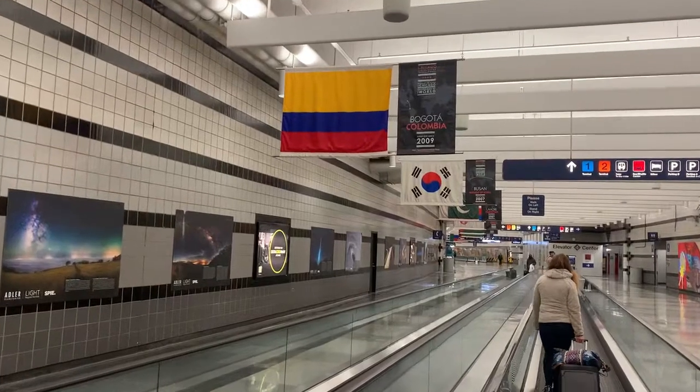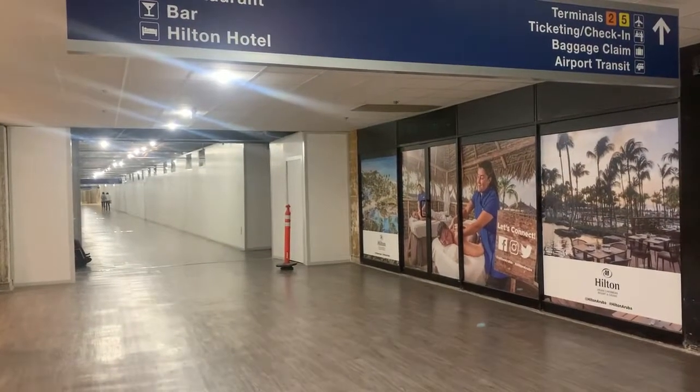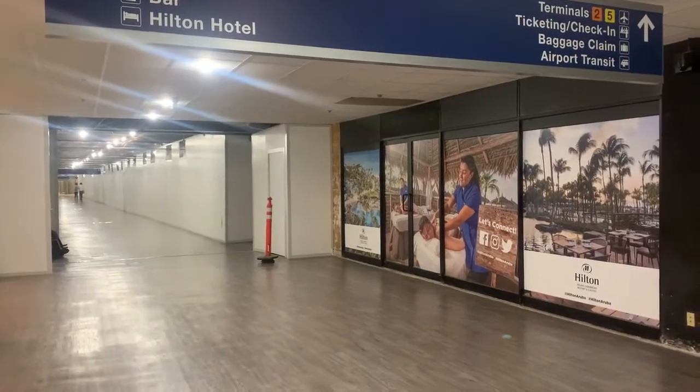Getting to the terminal is a bit of a hike since I was starting from the Hilton, and the signage became more clear as I got closer to the correct terminal. I feel like in O'Hare, the signs are your best friend.